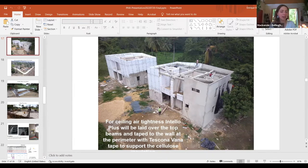I was also curious, are you using the EPS also as your vapor barrier? It's a vapor barrier, and because it's covered with 2.5 centimeters of cement plaster on the outside as well as on the inside, it's a totally vapor tight situation.